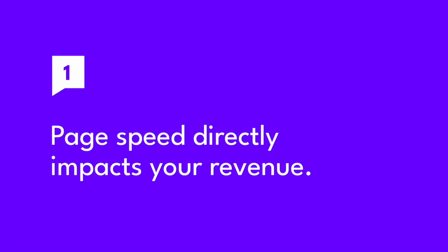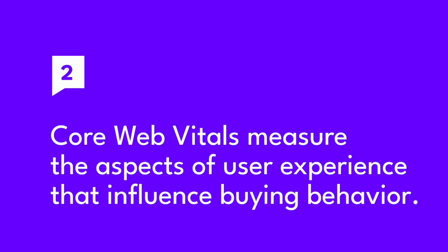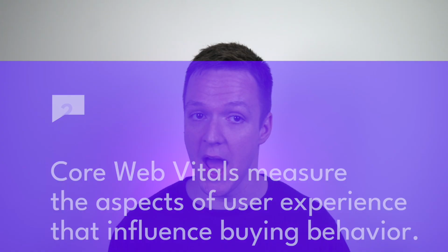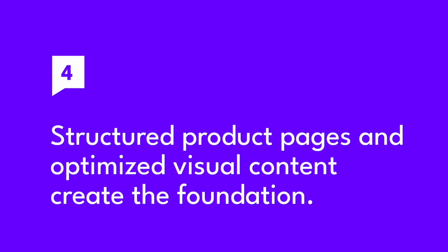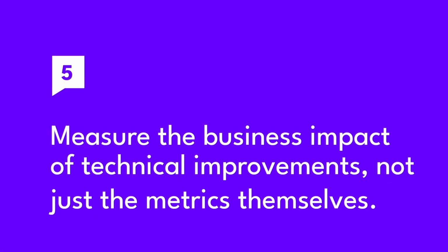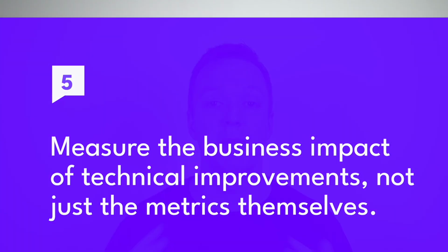Let's recap the key points we've covered today. First, page speed directly impacts your revenue. Even small improvements can significantly boost your business outcomes. Second, core web vitals measure the aspects of user experience that influence buying behavior, so optimize them continuously. Third, mobile optimization is non-negotiable in today's market where 70% of transactions happen on smartphones. Fourth, structured product pages and optimized visual content create the foundation for both search visibility and conversion. And finally, measure the business impact of technical improvements, not just the technical metrics themselves.